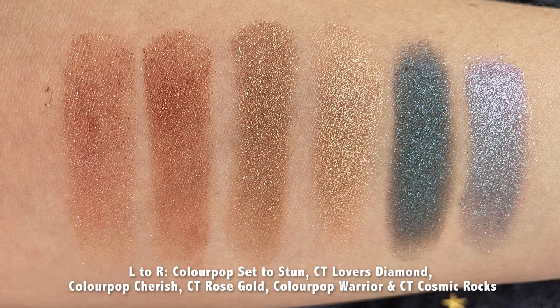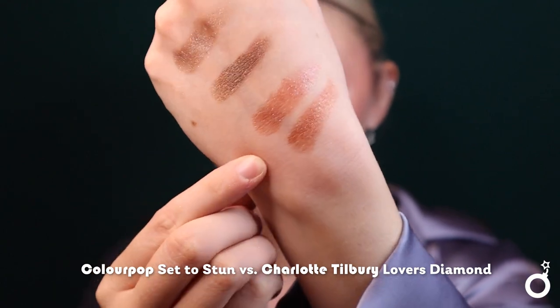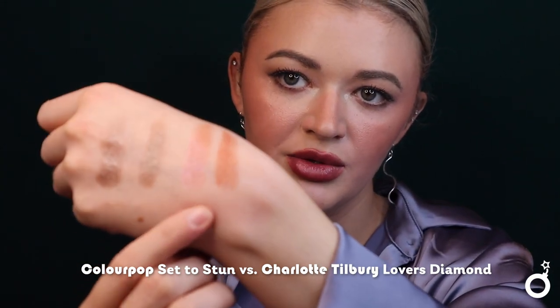So your best bet is probably finding a Colourpop shade that reminds you of these if you're looking for a cheaper alternative to the Charlotte Tilbury. Because, I mean, Colourpop isn't playing around here. I mean, that's really pretty. It's not quite the same shade match, but they do have a similar sparkle, and lots of the Colourpop shadows are very multi-dimensional. So there's a lot of good options there.